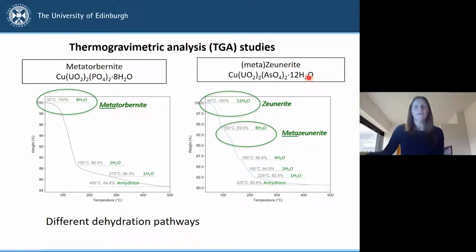Whereas for the metazoonerite phase, which actually starts off as a higher hydrate, what we found is when we make these samples using a precipitation method, the initial phase formed in the arsenate system is a higher hydrate, which is actually called zoonerite and has 12 water molecules in it. So zoonerite eventually dehydrates by about 100 degrees to metazoonerite. We then find that there are different steps in the dehydration process and it becomes anhydrous at slightly lower temperatures.